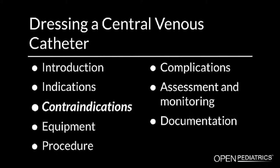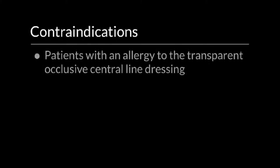Contraindications. Some healthcare providers would refrain from performing this procedure or use alternative methods in patients with an allergy to the transparent occlusive central line dressing.